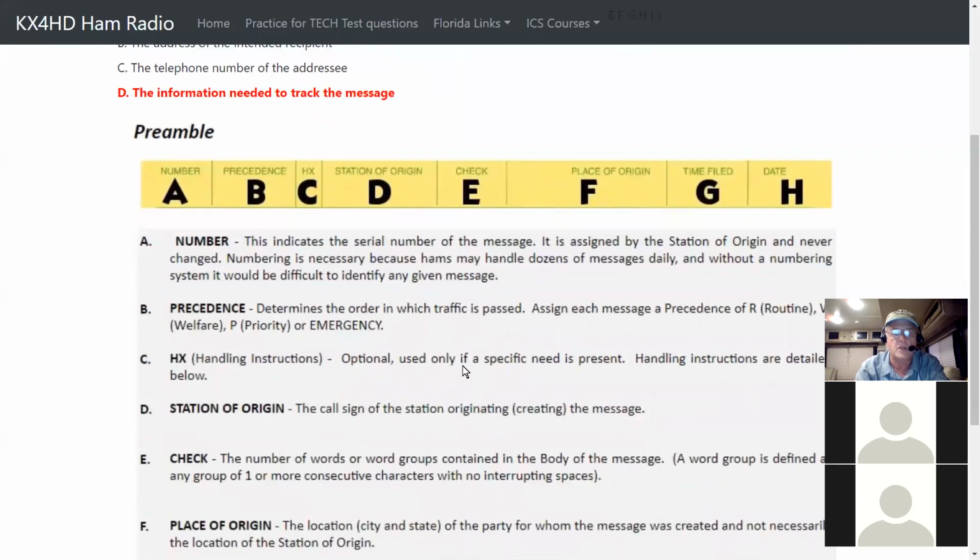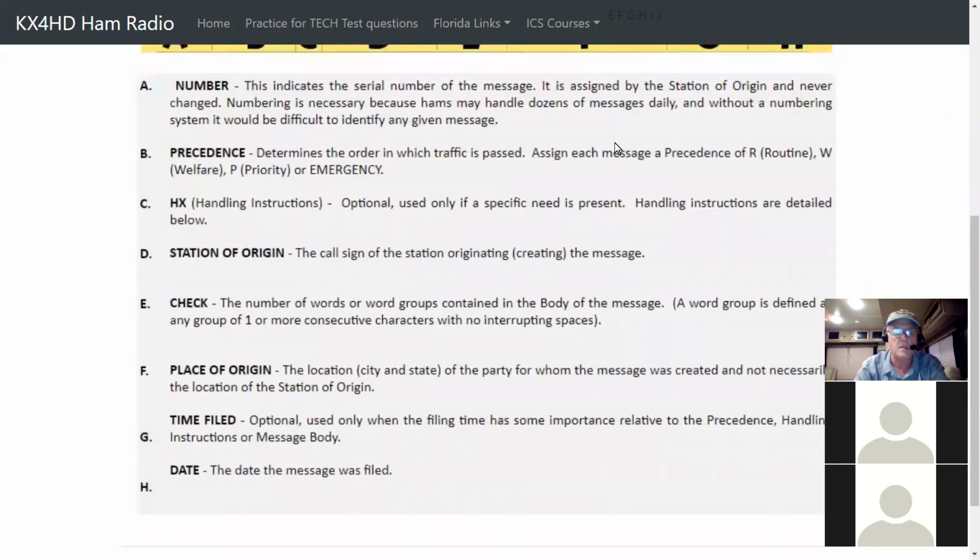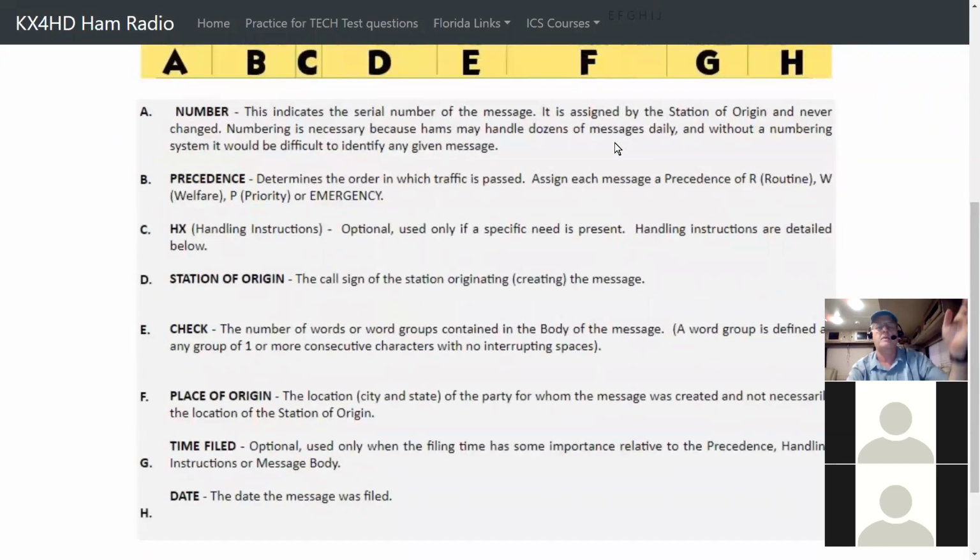HX, handling instructions, optional. Station of origin. So whoever first transmitted this, you'll have their call sign. Check, as you're writing out your message, you're putting here the number of words that are in the message. That's used to make sure the message stays consistent or stays accurate. Place of origin, where the message is coming from, time filed, the time that it was started, or the date.